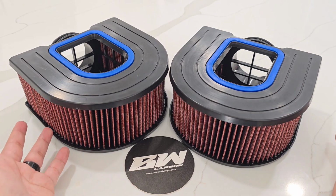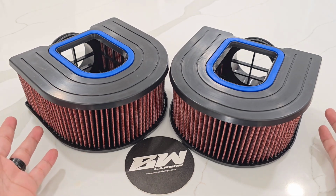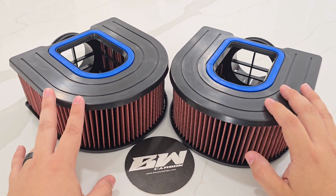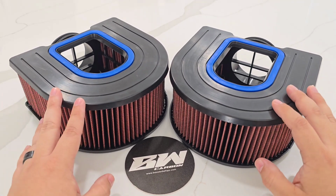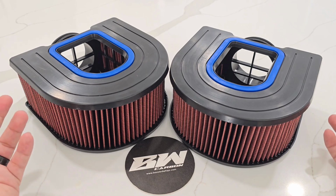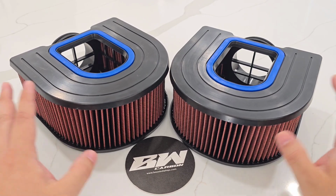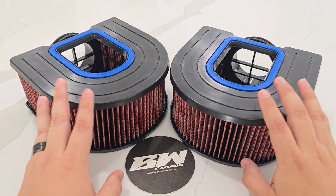And some people that drive vigorously in very harsh weather conditions most likely will be changing these out more often than not. And the drop-in OEM ones from the dealers have a cost to them. So you would also save money in the long term just by buying one of these sets. So definitely recommended.